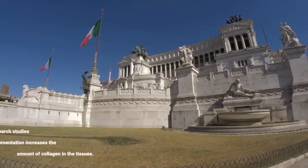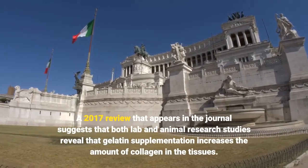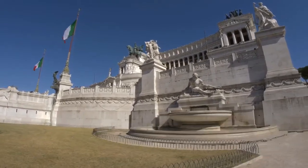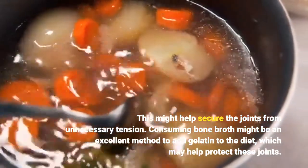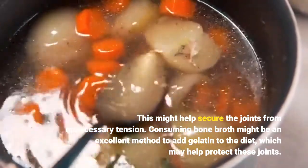A 2017 review that appears in the journal suggests that both lab and animal research studies reveal that gelatin supplementation increases the amount of collagen in the tissues. This might help protect the joints from unnecessary tension. Consuming bone broth might be an excellent method to add gelatin to the diet, which may help protect these joints.